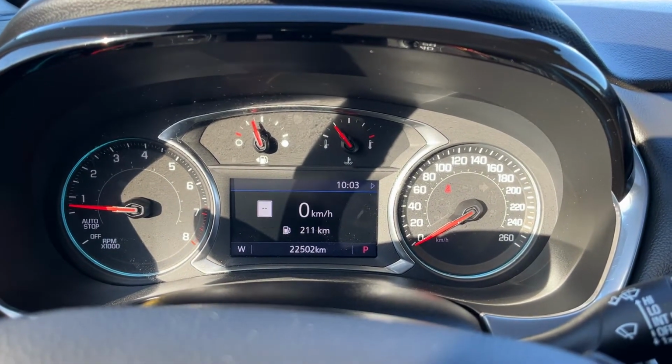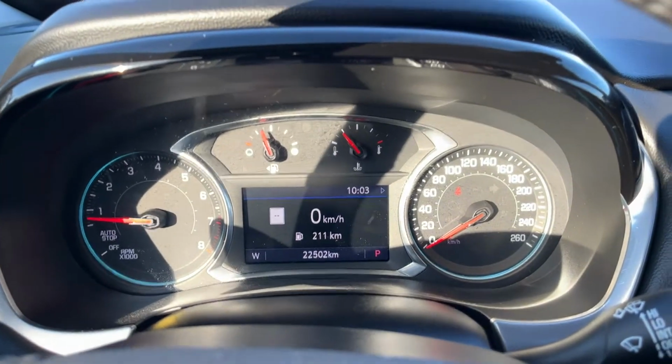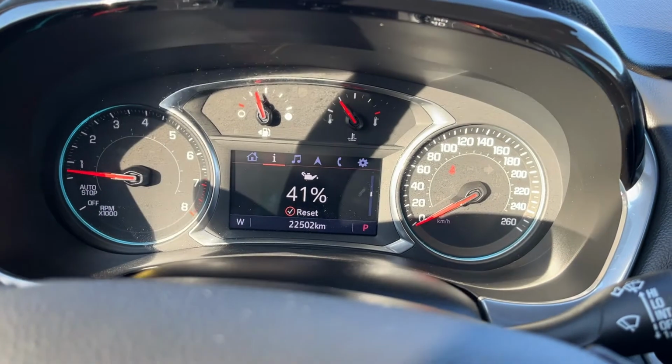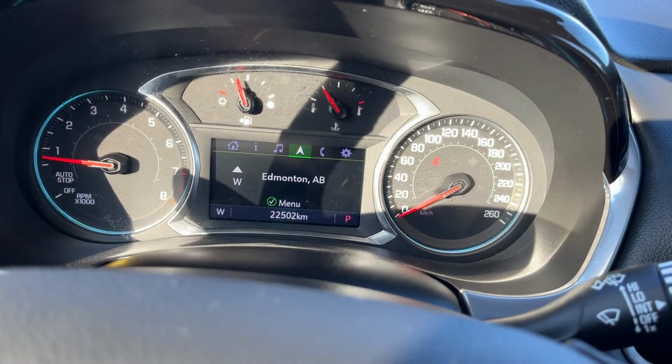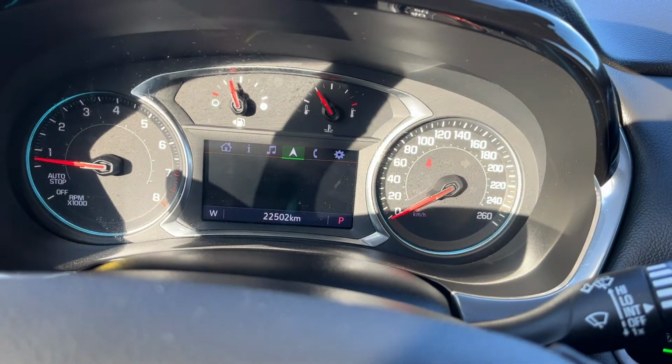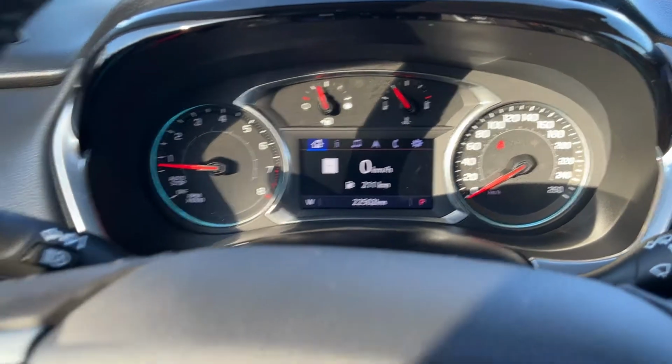Vehicle currently has 22,500 kilometers. We can also adjust throughout the center of our display cluster. You can see we have our navigation, phone, audio, as well as information, or our digital speedometer.